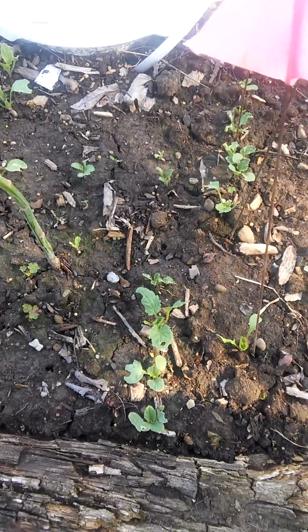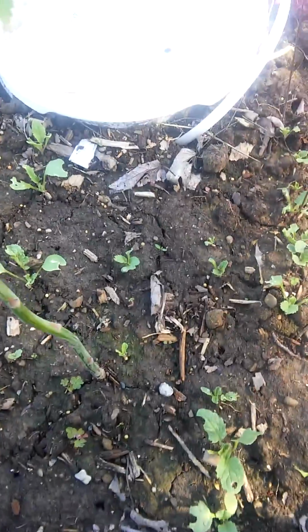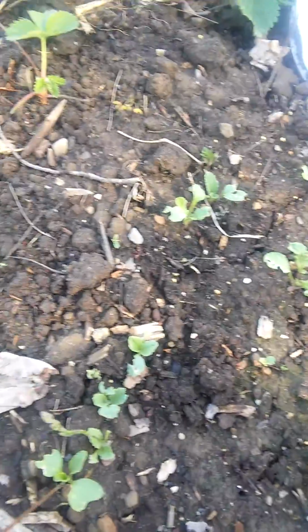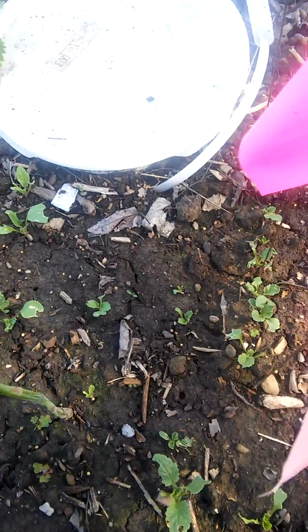This is radishes. Very disappointed. Some kind of bug is eating them. I don't know if you can see or not, but they're just getting eaten up by bugs of some sort. It should have been nice, big, thick rows everywhere, and just didn't work out that way. Hopefully I'll get a couple radishes out of it.